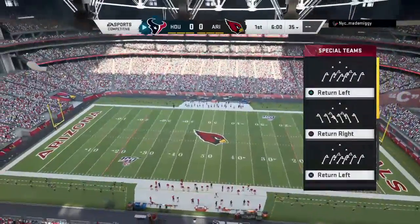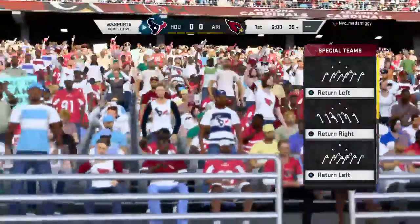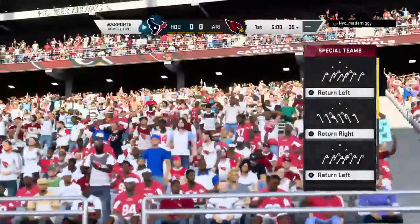Turned up the heat a moment ago. They were in a frenzy as their team emerged from the tunnel. And the Cardinals, they're set to do battle with the Houston Texans.